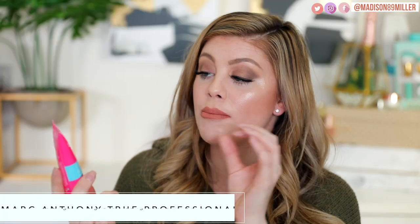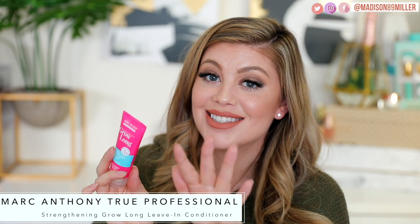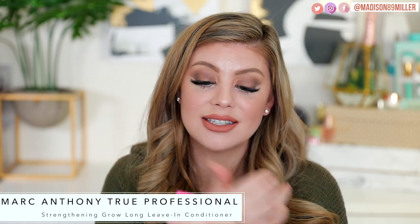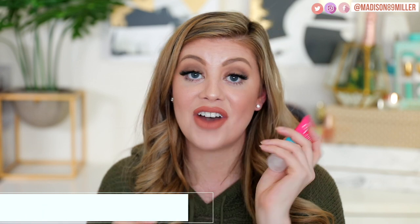We have another product from Marc Anthony True Professional. This is their Strengthening Grow Long Leave-In Conditioner. I actually really like the shampoo and conditioner in this set as well. So this will nourish and detangle and reduce breakage, frizz, and split ends in the hair. So this detangles, repairs frizz and split ends to promote stronger, longer hair. It's formulated with caffeine, ginseng, and vitamin E.